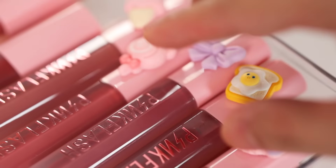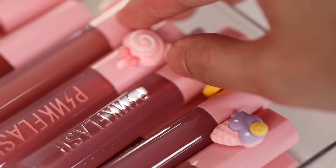Tapos meron din siyang double-sided sticker. Remove natin yung nagpaprotect sa sticker. Then after that, pwede nang ikabit yung decoration. Look how cute it is! Oh my god, sobrang sarap i-display. Literally the cutest, like, I'm obsessed.